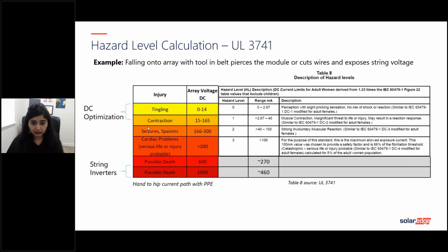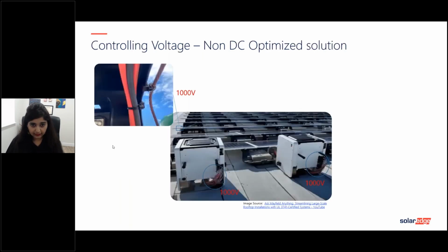So our systems, which is specifically the DC optimized solutions, typically register at hazard level 1 or below, indicating minimal risk. But it's important to note that the DC voltages can be as high as 1000 volts DC for traditional string inverters without MLPE included as part of the solution. And this is categorized as the maximum hazard level 3 or below, which indicates a significantly higher level of danger. And thus, this is where it's going to be a little unsafe. It's starting to get very unsafe for people going up on the roof. So let's take a look at the next slide.